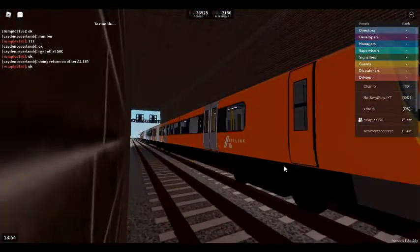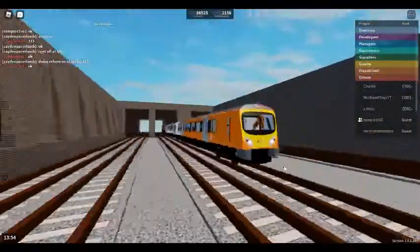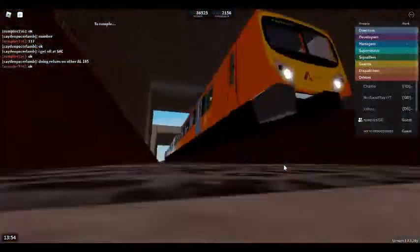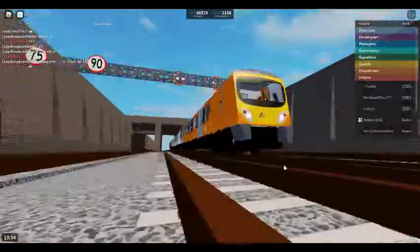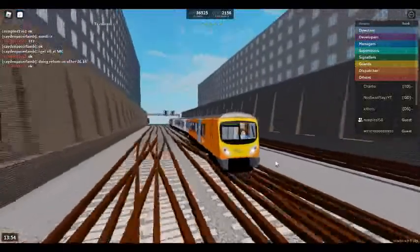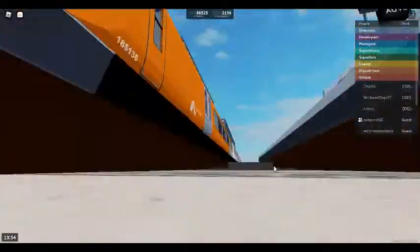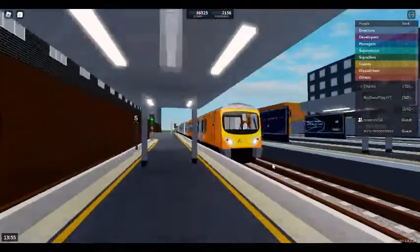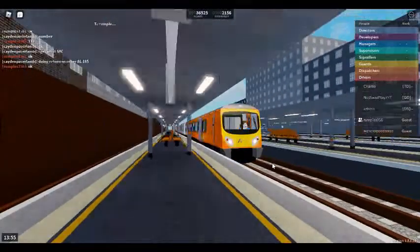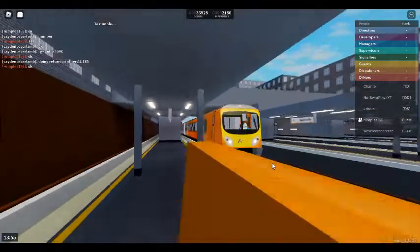Welcome on board this airlink service to Stepford Airport Central. We will shortly be arriving at Stepford Airport Central. Change here for trains to Leighton Stepford Road, Airport Terminal 2, and Airport Terminal 3. Please mind the gap between the train and the platform. This train terminates here. All change, please.